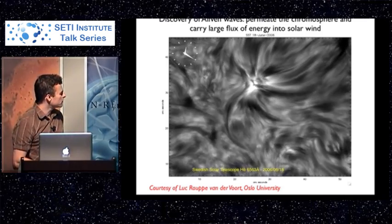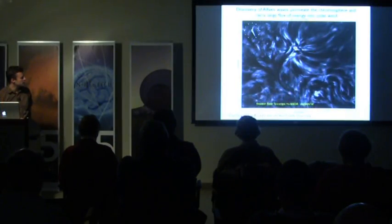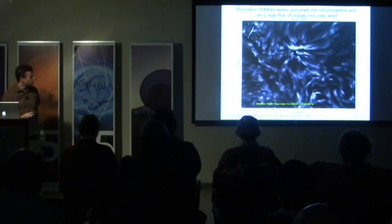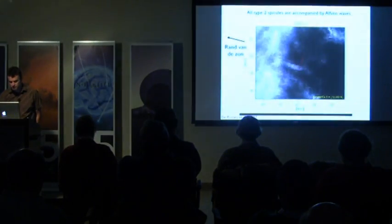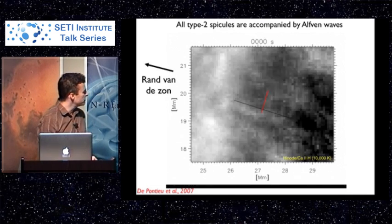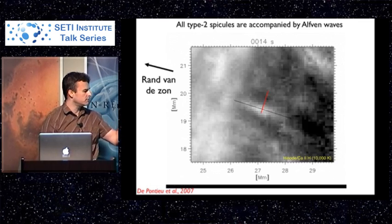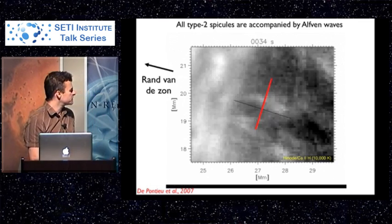Pretty weird-looking stuff, but what we realized when you look at a lot of these linear features that are being thrown up and come back down is that they're also shaking. Essentially, the whole chromosphere is shaking continuously. When you look at it in detail, you can actually see it here. There's a little feature forming, and it moves to the side. But the feature doesn't live very long, so you don't see the full wiggle. You only see a little piece of it, and then by the time it's supposed to wiggle back, it's being heated out of the passband that we're using here.